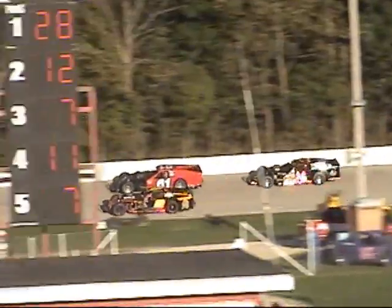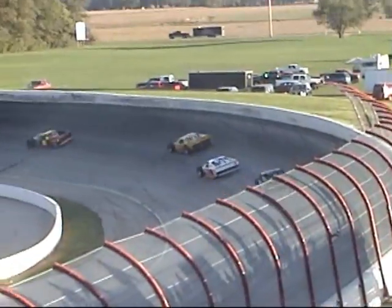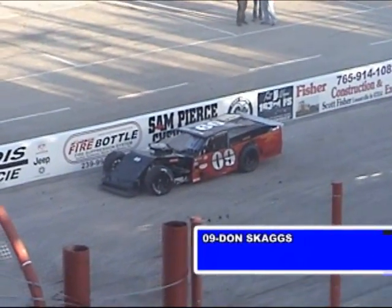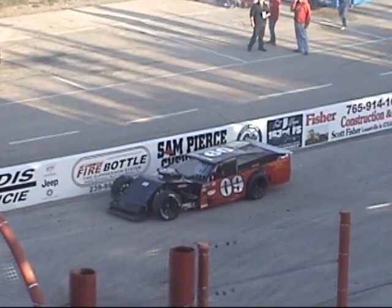Everybody in the top 10, pretty much single file. Nothing changes. Breedlove's going to take a look under Springer in between one and two, and Don Skaggs is going the wrong direction. Right down the front stretch here, right in front of everybody here in the grandstands. Left front tire turned in pretty severely compared to the right front. He's got some broken steering linkage on that car, I believe.